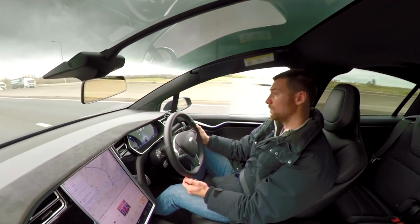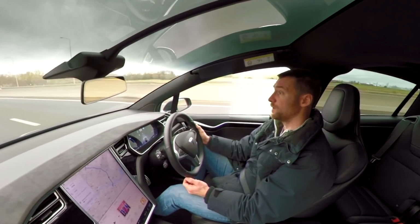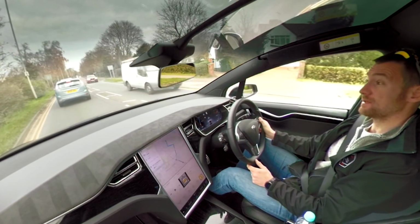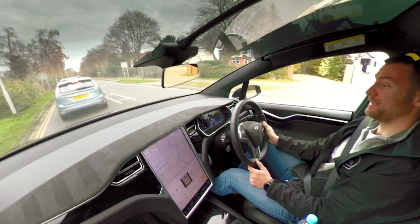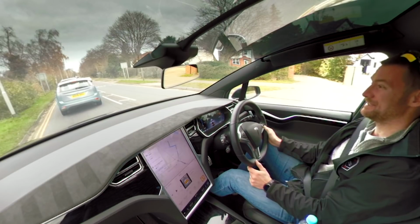The Autopilot 2 has worked very well so far. It's not put a foot wrong. So I've put it in active cruise control now because I'm stuck in, well, traffic, and that is incredible. I mean, oh yes, this I can see the point of.